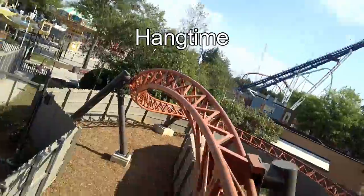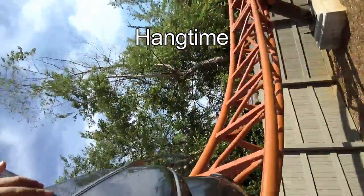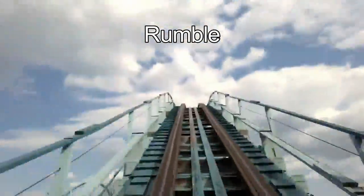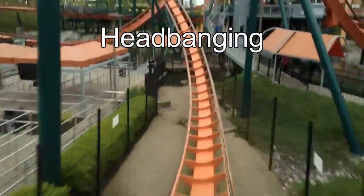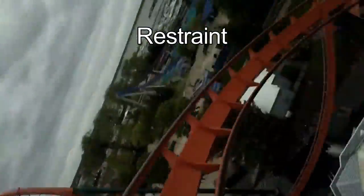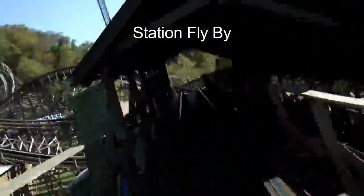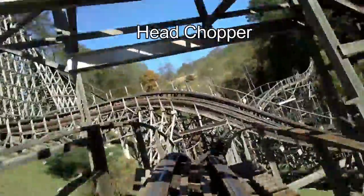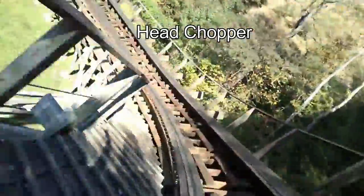Hang time, when riders hang upside down for an extended period of time. Rumble, a type of bumpiness on a classic wooden coaster. Rattle, a vibration on a roller coaster. Headbanging, when riders' heads bang from side to side. Restraint, the thing holding the rider in. Station flyby, when the train flies by the station. Head chopper, when a ride goes very close to an object, giving the riders a sensation of a near miss.